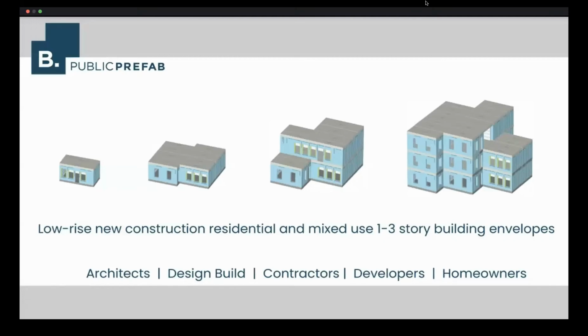We work across scale. So from small homes and studios up to 3 stories above parking and podium. We are geared for new construction residential, although we're doing some mixed use, and 1 to 3 stories. Working in the US, our primary markets right now are California, New Mexico, Colorado, and you can imagine across the US where code and mandates and energy conservation is a priority. Those are the markets we're working with.